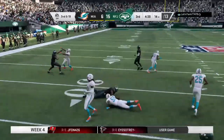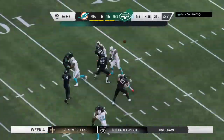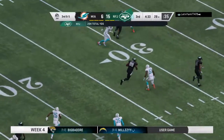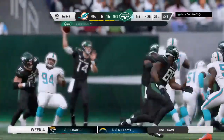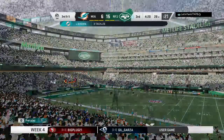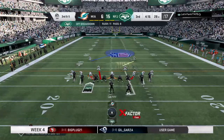Darnold, throw complete to Herndon. They get 14 back, but it leads now to a third down. It certainly feels like there are more stars at the tight end position than there were even 10 years ago. And I think it's become more of a glamour position because of the ways it can hurt a defense, and guys want to be involved.